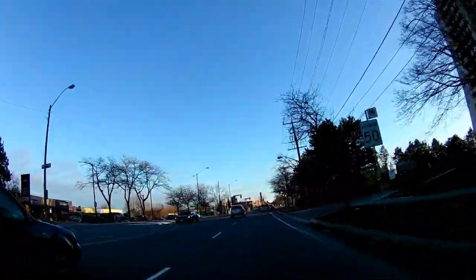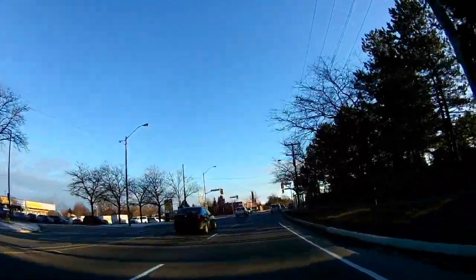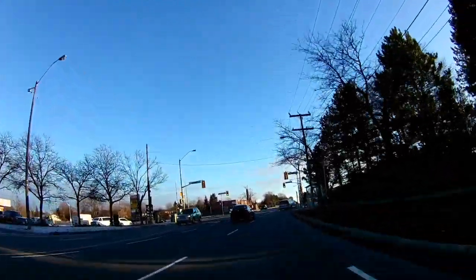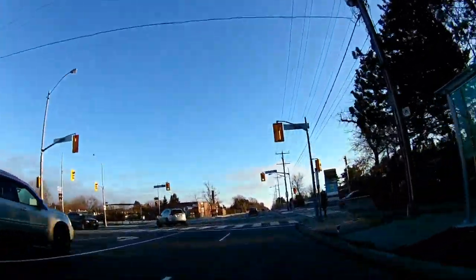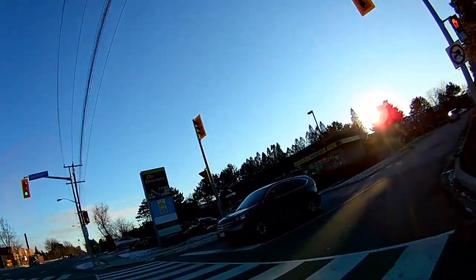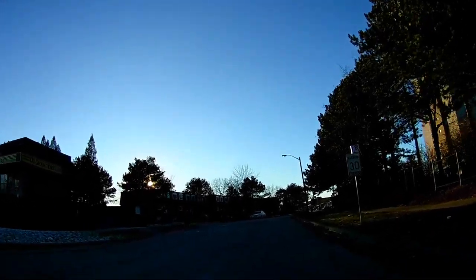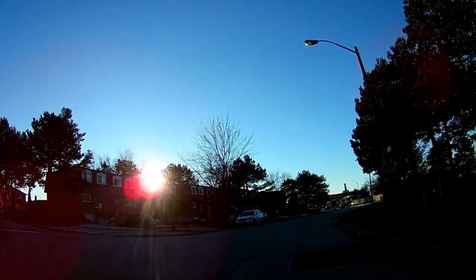Now let's concentrate on the turn here. This turn always gives me problems. And again, this throttle issue. It's a throttle issue. Good. Better. We got better at this. This road is going to be rather complicated.